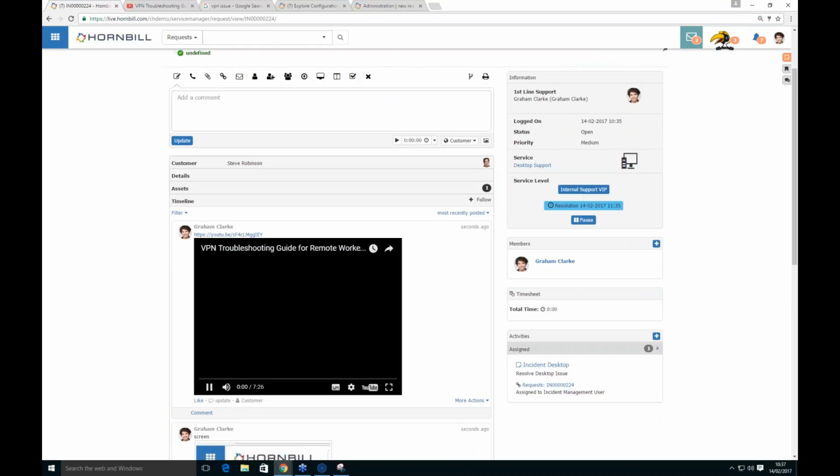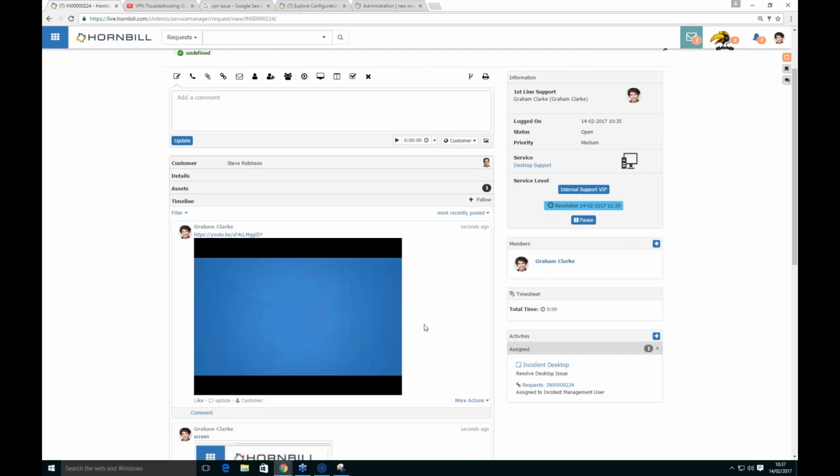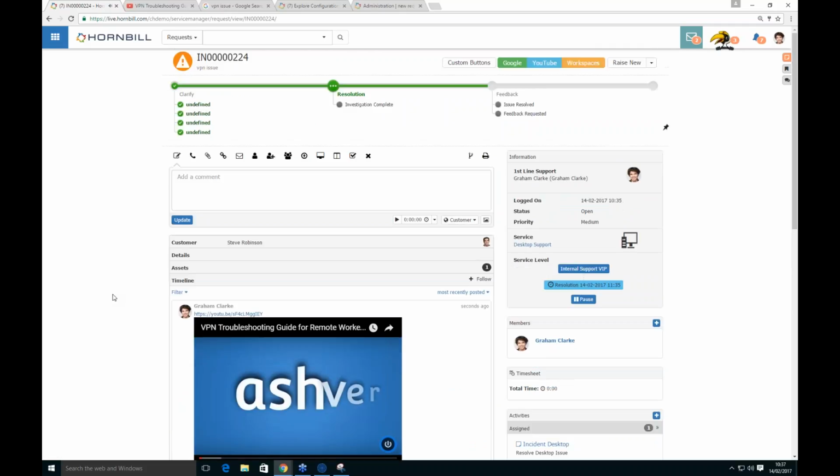And Steve will be able to watch that straight from his phone or straight from the self-service portal, wherever he might be picking that up from. As you can see, it's all within the request. There's no need to open other tabs or go to other pages or whatever the case may be. So as I mentioned, lots of options across the top.